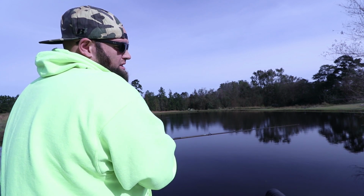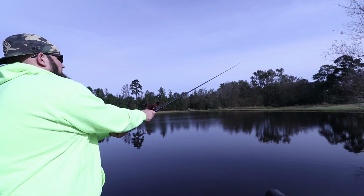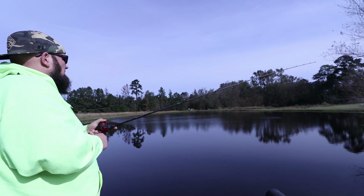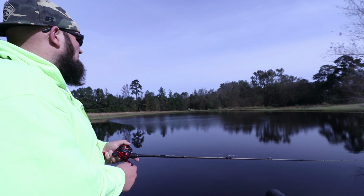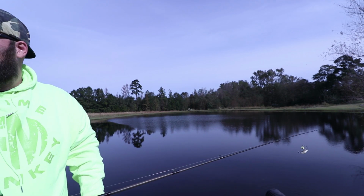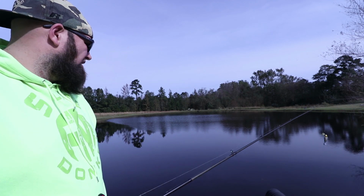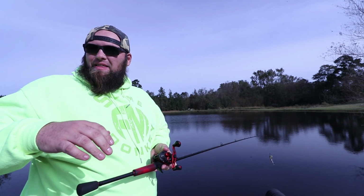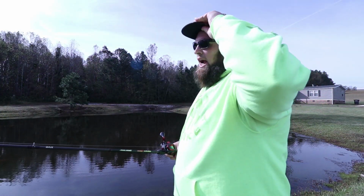It's windy, so ideally it should work. I mean, it looks really good in the water, but I don't know about how the fish feel about it. I don't know. All right, I'm not gonna lie.